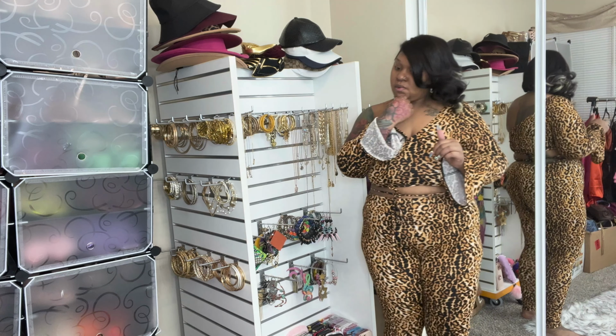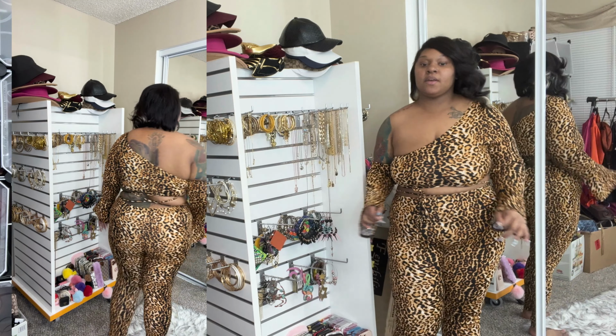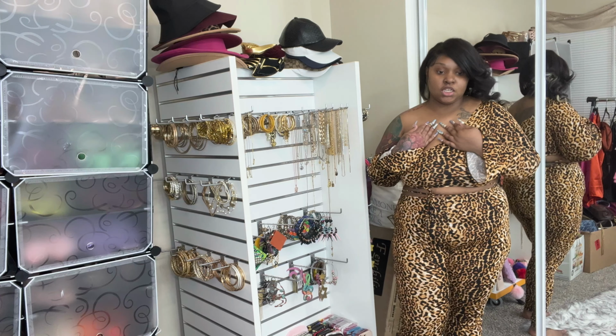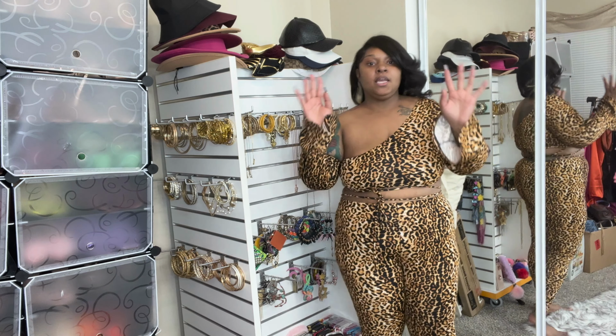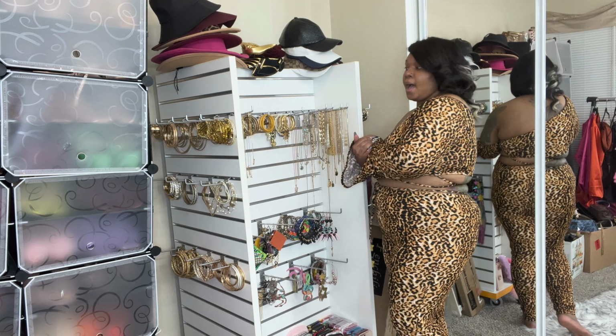It is so cute. This is giving me 90s as well, and I love animal print. You know, animal print been popping for a while, for years. Might I add, when I was young, my sister Keisha had an obsession with animal print. Anywho, so I love animal print because of her.